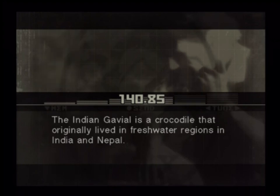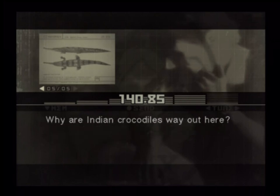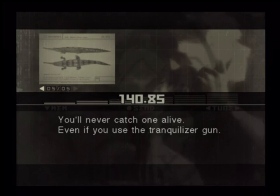Paramedic? Yes. The Indian gavial is a crocodile that originally lived in freshwater regions in India and Nepal. Why are Indian crocodiles way out here? They're captive crocodiles that were brought here for research purposes but escaped and became wild again. Indian gavials are large creatures. Adult males grow to over 6 meters in length. You'll never catch one alive, even if you use the tranquilizer gun.